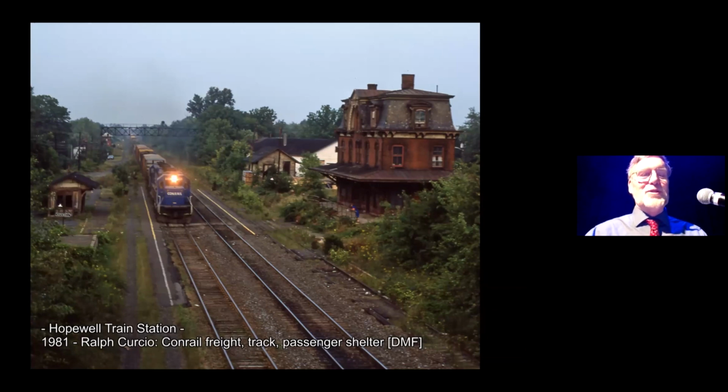Decrepit train station on the right, decrepit freight shed beyond that, decrepit passenger shelter to the left, and then down the way is the signal tower still there. So the buildings on the left have been restored. We still have them. The buildings on the right are now gone. Next.